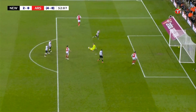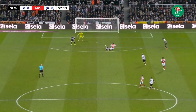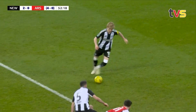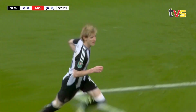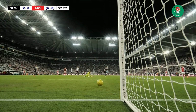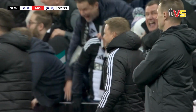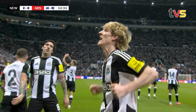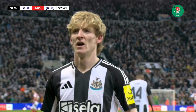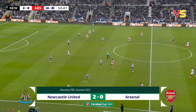Well, it's a great press by Fabian Schär on Declan Rice. Makes you think. Fabian Schär, centre-half, pressing Declan Rice all the way up at the edge of the box, and it's a great challenge. David Raya trying to get that little bounce out just so they can jump out of the press. Gets the pass a bit wrong, falls kindly for Gordon there, and he makes no mistake this time. Dispatches it, slots it into the corner. Now there really is a mountain to climb for Arsenal.